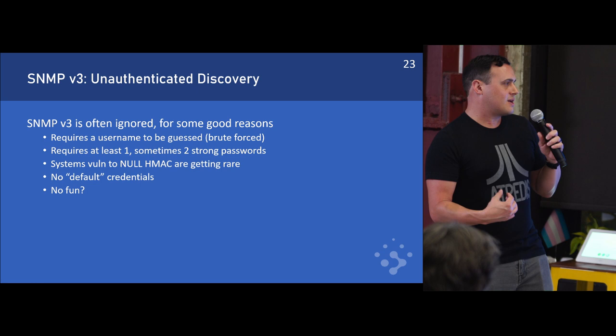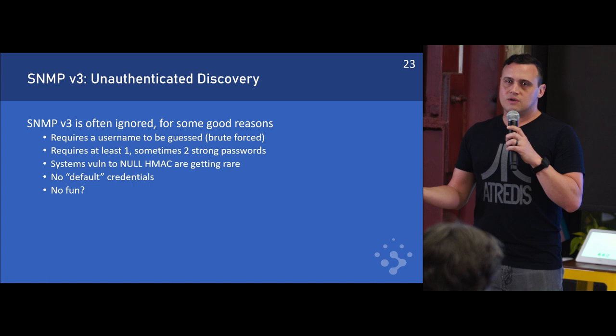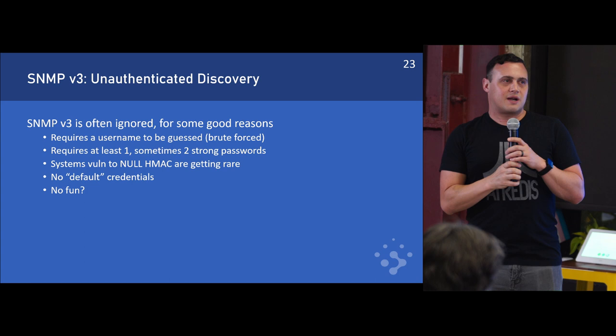At that point, the only thing that attackers have really figured out how to do well with version 3 is enumerate usernames. You can give it a username list and just bust through, and it'll say, OK, these devices all have the same username. As you can say, oh, this one's got a network username, this one's got a network username, they're probably managed by the same people.